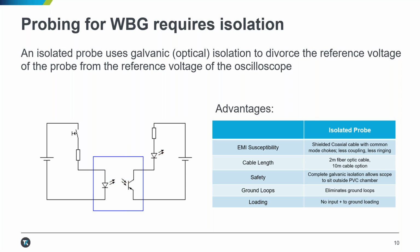And in concert with the effort of safety, it allows the scope to sit outside the PVC chamber, because the companies that build these can put long fiber optic cables that extend the length of the probe from the tip to the instrument. So we can keep the instruments out of the safety chambers associated with these high voltage measurements. And the other thing engineers love is you eliminate the ground loop, because the ground loop does bring noise into the measurement results. And it's nice to be able to separate that from the measurement.